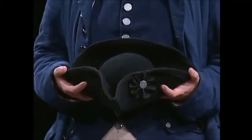Well, nothing says 18th century colonial like a tricorn hat. So tell me something about the hat. True tricorn is something like you have here. Obviously, it shows a triangle form. In reality, the hat itself is just a wide brim round hat with the flaps folded up.